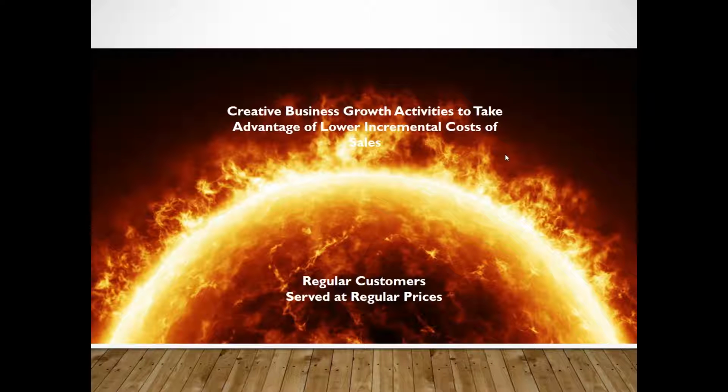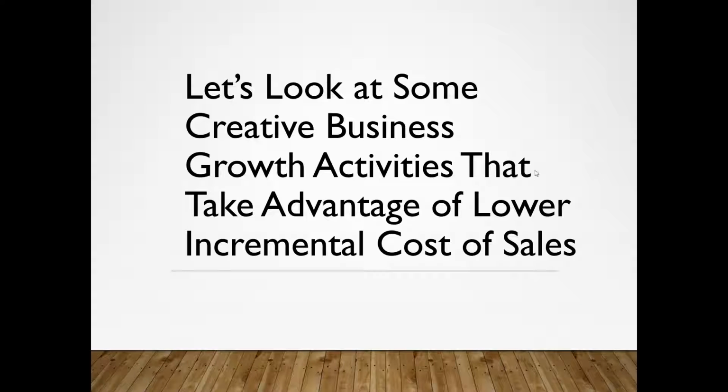This goes back to the earlier comment I made that raising prices is not necessarily just simply increasing prices by X percentage. It's being much more creative with your overall pricing strategy. Okay, so let's look at this idea of a short-term price floor.